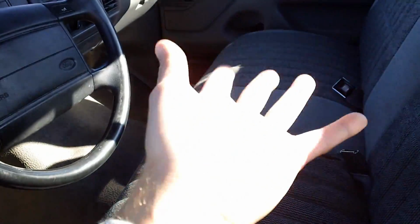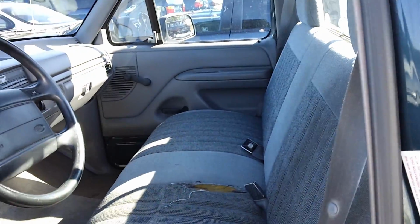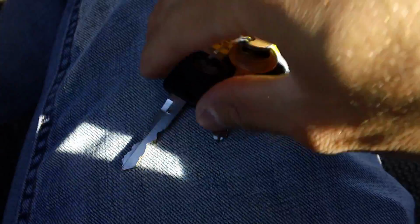The bench over here, the cloth is torn. The foam just disintegrated on this corner. You can see this is where the owner used to rub their behind. And you can't really recline this seat, that's another issue with single cab models, though you can tilt it. You can store whatever, rifles, maybe a small narrow toolbox. Now, there's only keys in this truck. There's no door locks or anything, so you're not going to have a key fob.